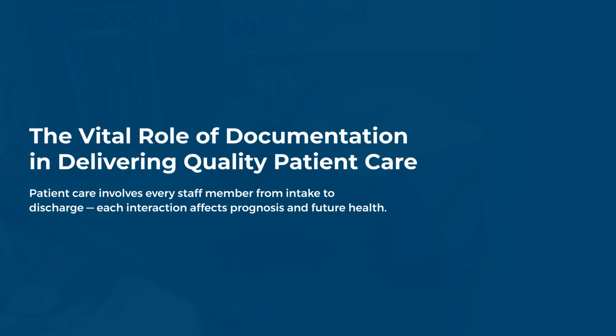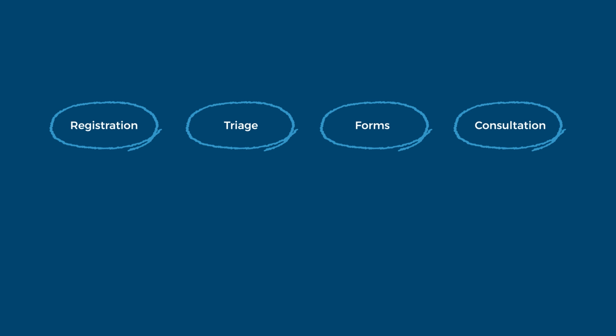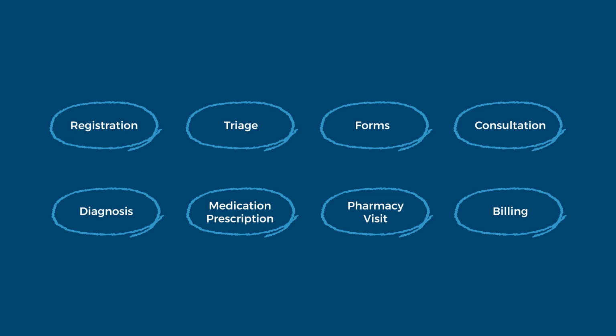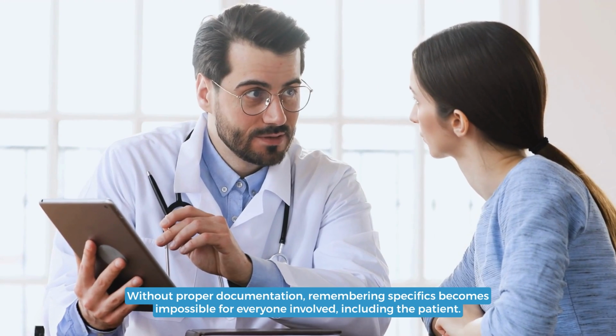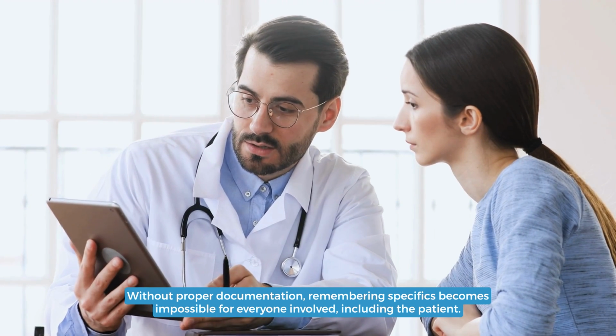Patient care involves every staff member from intake to discharge. Each interaction affects prognosis and future health. Consider a simple clinic visit: registration, triage, forms, consultation, diagnosis, medication prescription, pharmacy visit, and billing. Multiple complex steps create a seemingly simple process. Without proper documentation, remembering specifics becomes impossible for everyone involved, including the patient.